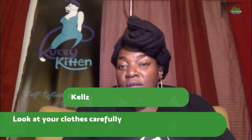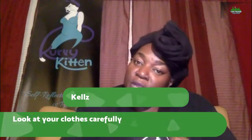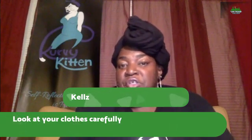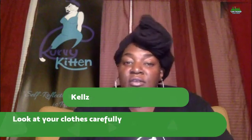Go through all your clothes. Again, you may be throwing the tatty ones away or the ones that don't look good, but look at your clothes carefully again. Check sizes. See what kind of wash it is, has it faded? Check all of it because there's some more things you can get rid of.